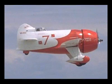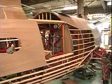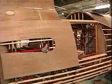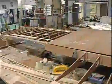The Granville Brothers, there were 5 of them, had a company that built racing airplanes. Now, they killed almost every man that raced in them. It has a welded steel tube fuselage covered with wood that you can see. And you can see all the wood parts. There's the wings, those are wood.